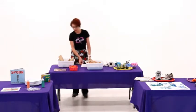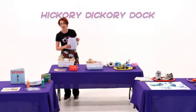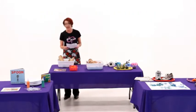The next one that I have over here is the extension that we're going to offer you from Hickory Dickory Dock, which I'll read. Hickory Dickory Dock, the mouse ran up the clock. The clock struck 1, the mouse ran down, Hickory Dickory Dock. And the concept here that we're pulling out to get it out of the circle time carpet is the idea of going up and going down and going up and going down.